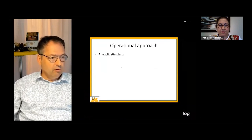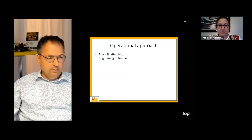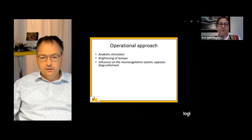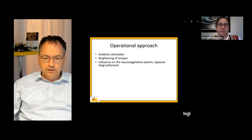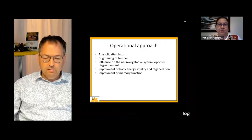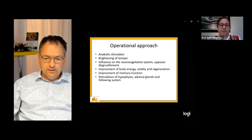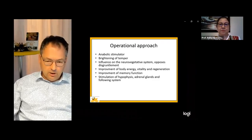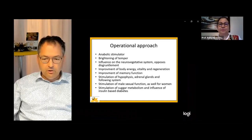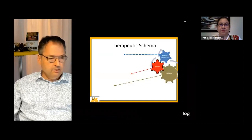So the operational approach is, it's an anabolic stimulator. It brightens the temper, it has influence on the neurovegetative system. It opposes disgruntlement. It improves body energy, vitality, and regeneration. It's improvement of the memory function. It stimulates the hypophysis and the adrenal glands and all the system which comes afterwards. It stimulates male sexual function as well as for women. Stimulation of sugar metabolism and influence of insulin-based diabetes.